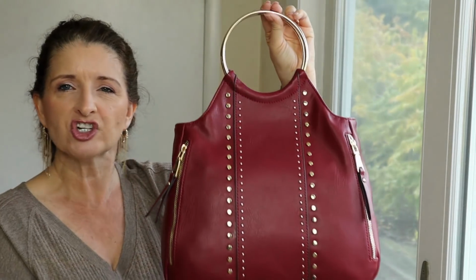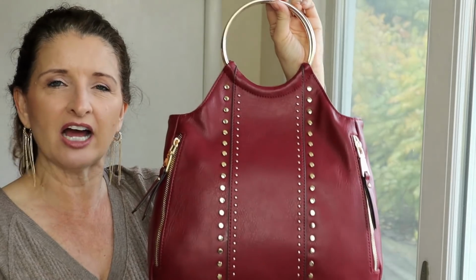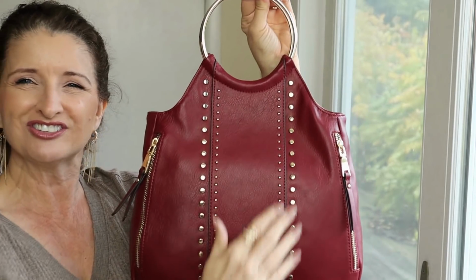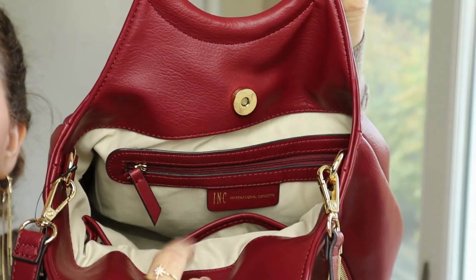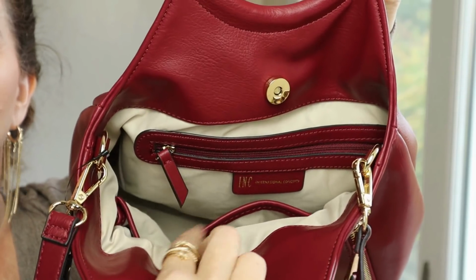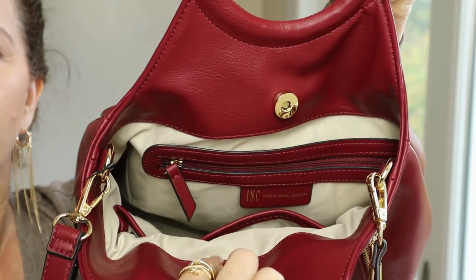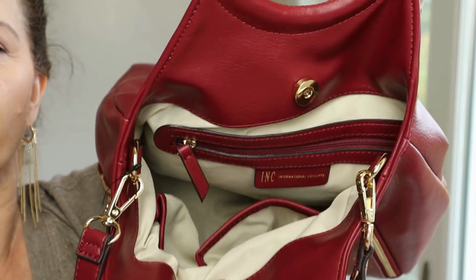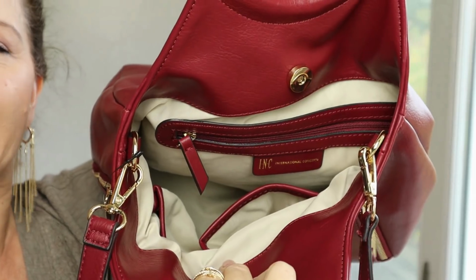I love the shape of this. This is very unique. I honestly haven't seen anything quite like this. I love this stud detail. Here's a look at the inside. It has a nice generous zip pocket and then a couple of really generous slip pockets. Again, I also like the bags with the lighter interior, and this is kind of a light khaki.